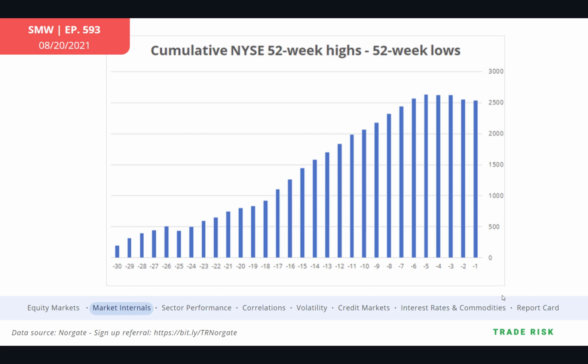If we take a look at this chart, though, this is the cumulative 52-week highs minus lows over the past 30 days, and notice we do have this downtrend emerging here.